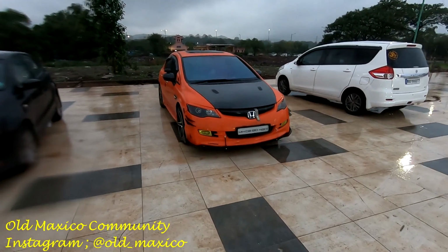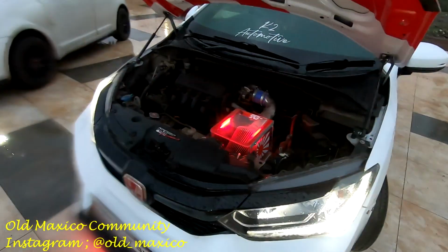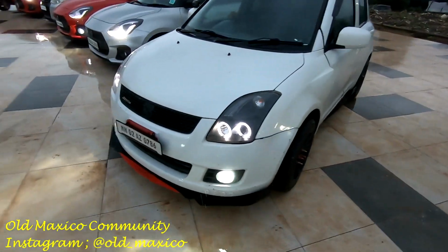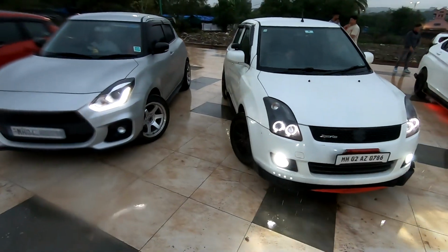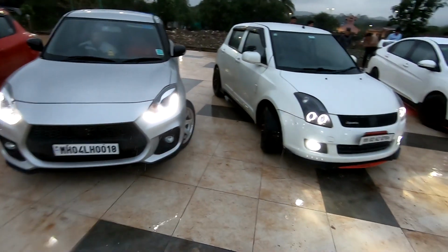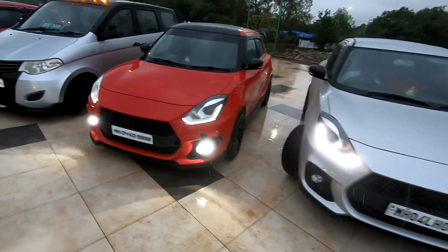Honda Civic Si, my favorite car for drift and sound. Volkswagen Polo, Honda City. Look at the size of air intake here. Amazing. First generation Swift, just like I owned. Amazing point to consider that I can modify my car like this in future. V1 Swift and V3 Swift here, so popular.